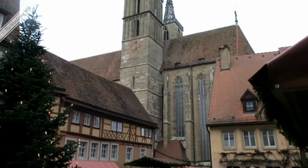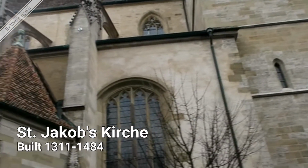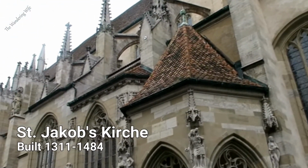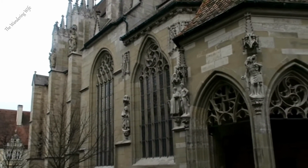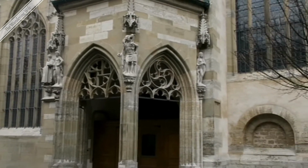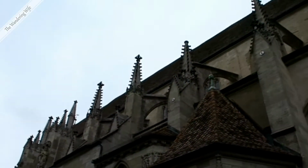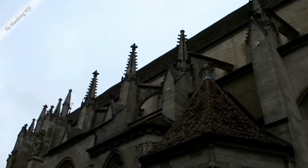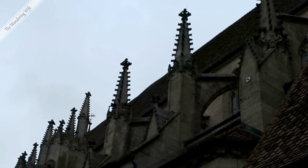And we're now headed here to St. Jacob's Church. St. Jacob's is over 700 years old, and it is so big because Rothenburg at one time was the biggest city, and this was their main church. And you can see the spires up there that are built in kind of a prickly fashion. Those were typical in Gothic architecture to represent the flames of the Holy Spirit.